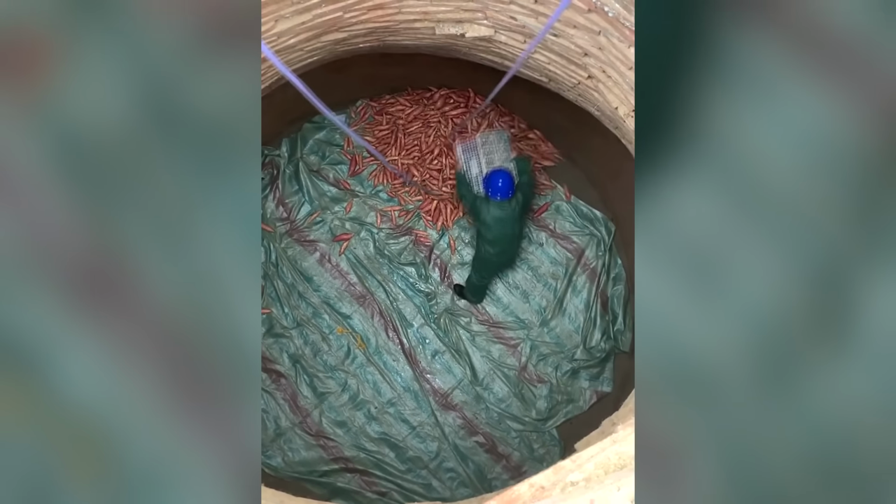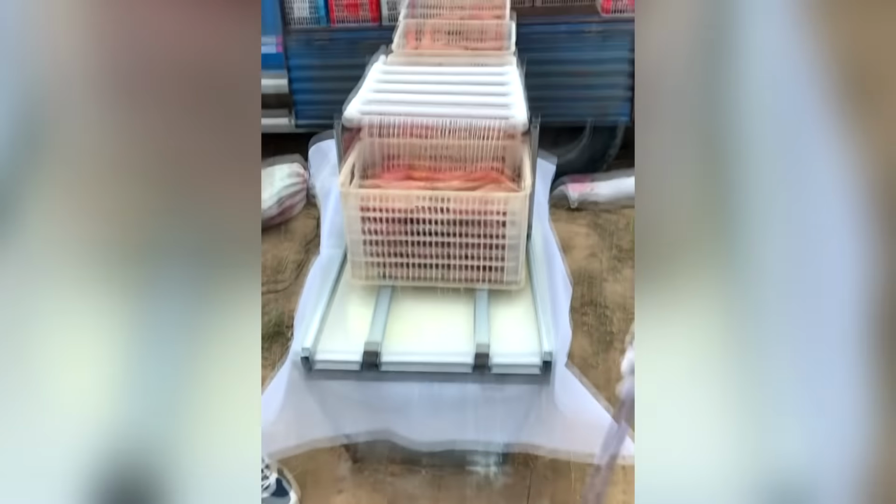To keep vegetables longer and not spoil, people put them in the cellar. But in order not to go down the stairs every time, the workers came up with an interesting way to lower the boxes down.